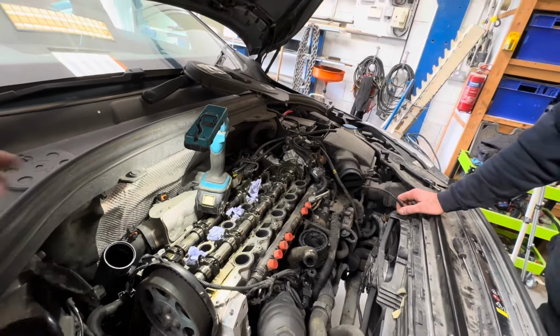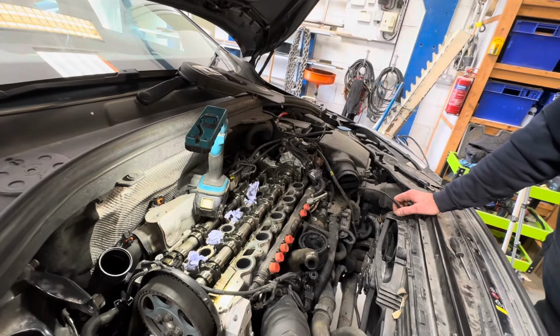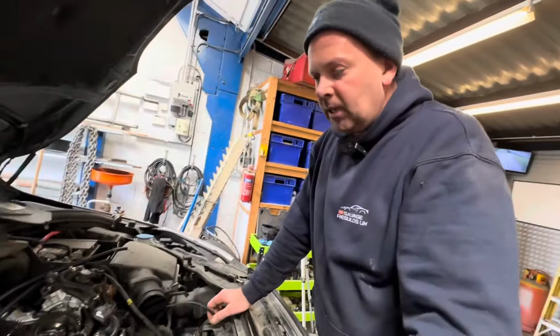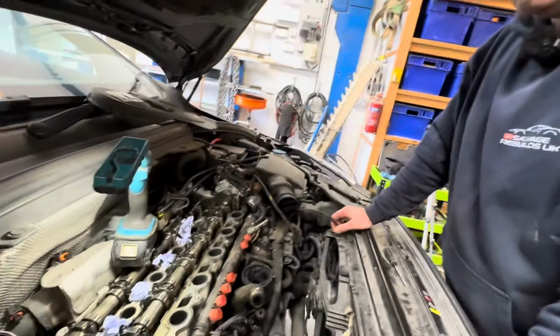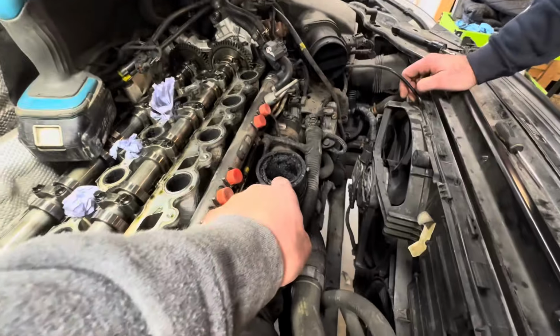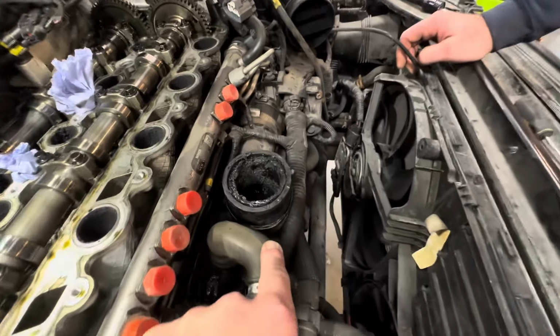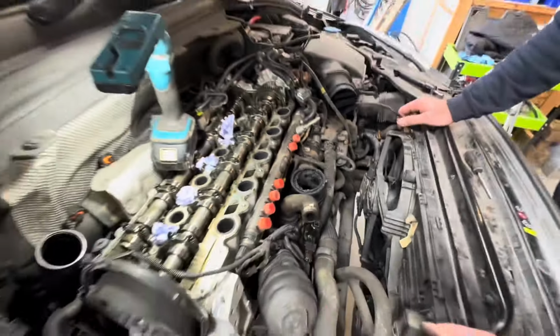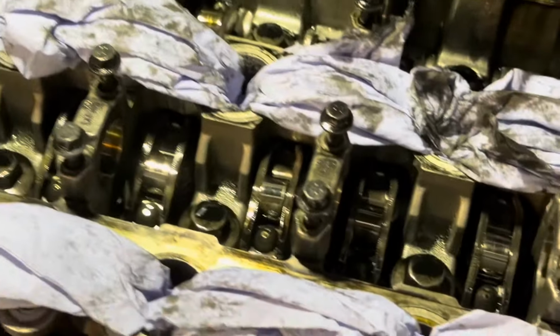I guess we take the head off before we order a new one and make sure it hasn't caused any piston damage as well. Exactly, yeah. Otherwise you'd be pointlessly buying a head. That's right. 54,000 miles of black carbon. Yeah. Bloody awful, isn't it? It's going to need a bit of a decoke there, isn't it? Right, let's do some research.